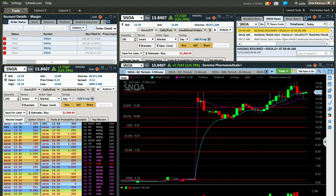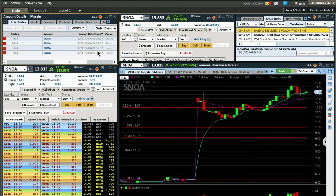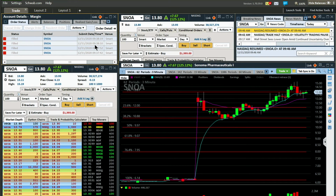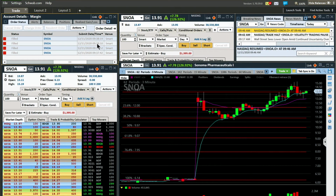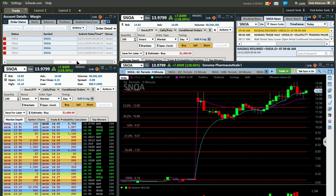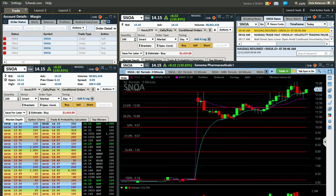How long was that trade? So we got in at 9:37 a.m., added at 9:37:52, took off the bulk not even a minute later, just a few seconds later at 9:38, and then 9:38. Wow. Yep, I'll take 314 bucks in less than 2 minutes any day.